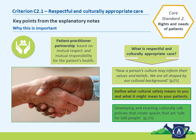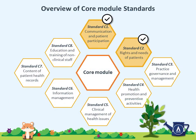So what is respectful and culturally appropriate care? How a person's culture may inform their values and beliefs. This is a very good one. I've actually seen practices in relation to culturally appropriate care by their website reflecting, especially in the AMS space or in mainstream general practice in areas with high Indigenous populations, where they actually have Aboriginal signage, brochures. So when we're talking about this one here, we need to think about what do I have in our practice accordingly to substantiate.